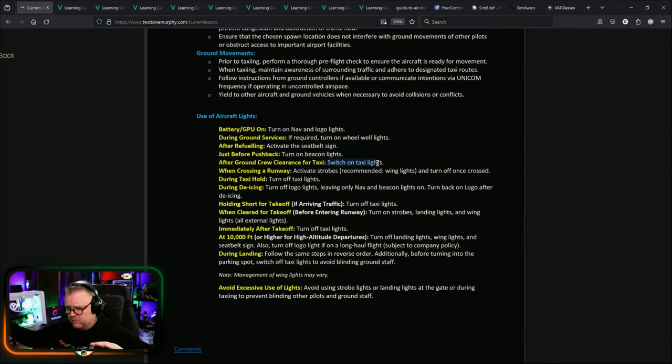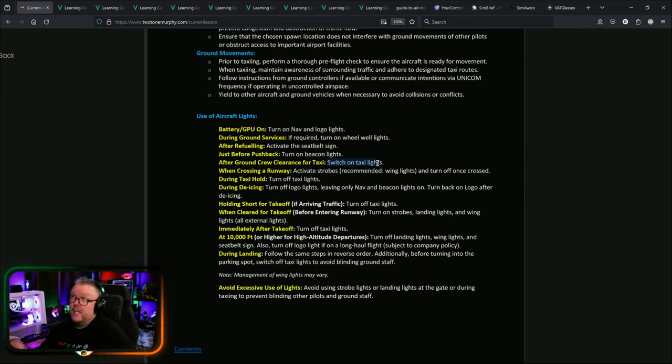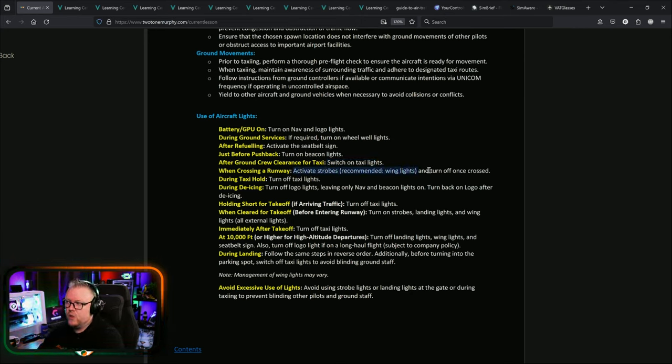Again, that's following real world stuff. You don't want to blind them. Aircraft lights are very bright. You might have noticed that. You can see them from miles away in the sky. On the ground, they're very bright. When crossing a runway, activate your strobes. Now again, some will tell you to turn on your landing lights and your strobes as you're going across an active runway. But as a minimum, activate your strobes as you cross a runway. You're on an active runway, so strobes go on. Just remember to turn them off again as soon as you leave the active runway.